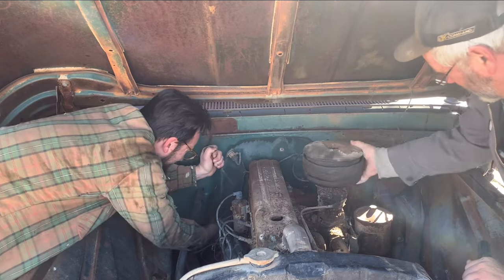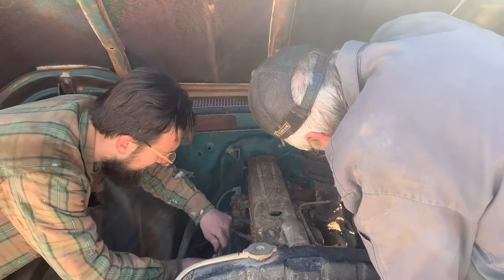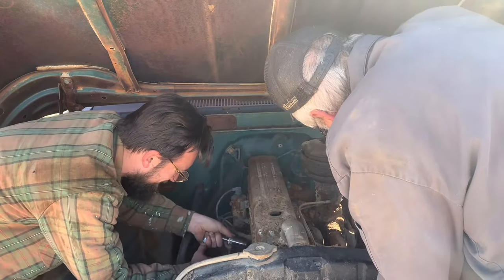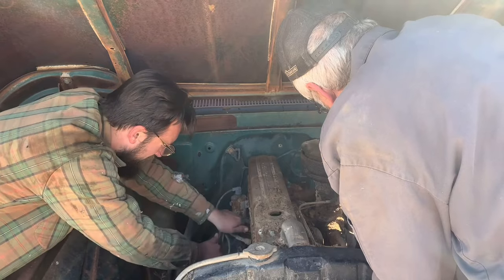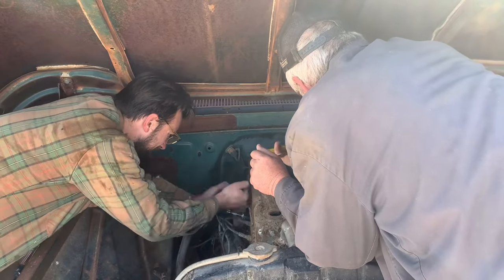The whole idea of a "will it run" is: will it run as it sits where we find it? What percentage of this is reusable, basically? It's easy to get trigger happy and start throwing parts and money at stuff, but my opinion is, wait a minute, whoa, hold up. Did you check and see if it worked in the first place? Do we know that that's bad? All right, well, if we don't know it's bad, try it. If it's good, all right, let's run with it.